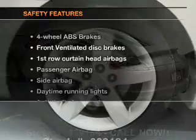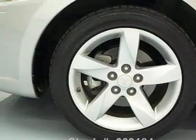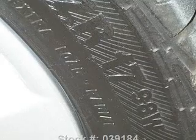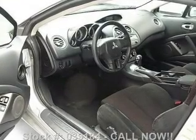steering. And for your peace of mind, the following safety equipment is included: front ventilated disc brakes, curtain head airbags, passenger airbag, side airbag, daytime running lights, low tire pressure warning, independent suspension.